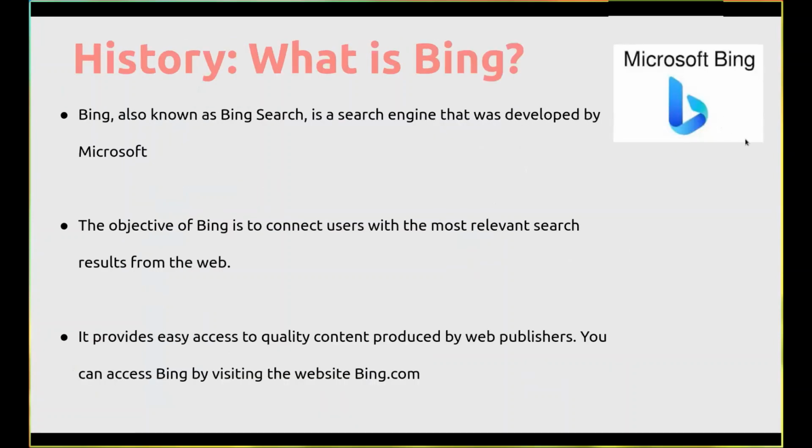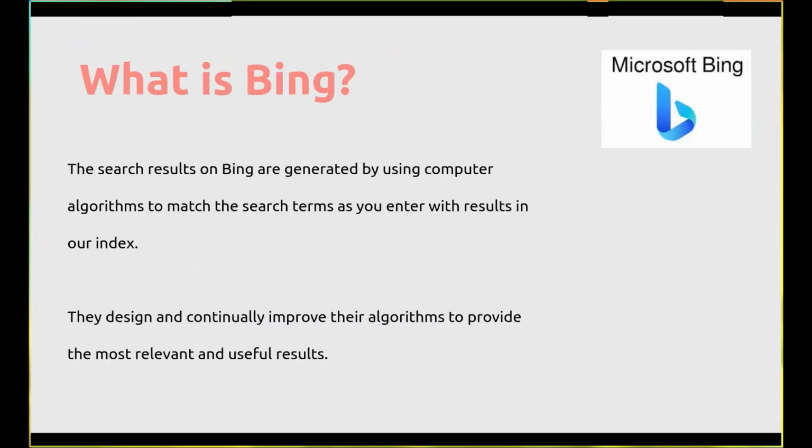So what is Bing? Bing, aka Bing Search, is a search engine developed by Microsoft. And the goal of Bing, like most search engines, is to connect users with the most relevant search results. So you put a query in the search bar and it brings up things that are relevant to that. It provides easy access to things published on the web. And you can view it at bing.com. The search results are generated using a computer algorithm that tries to match the search terms you enter with the results in the index that it keeps of all the websites. And they're constantly trying to make it better to get you better search results.